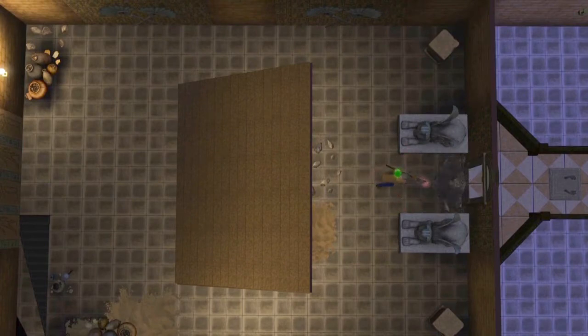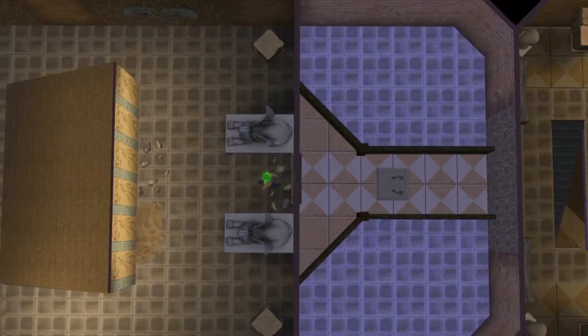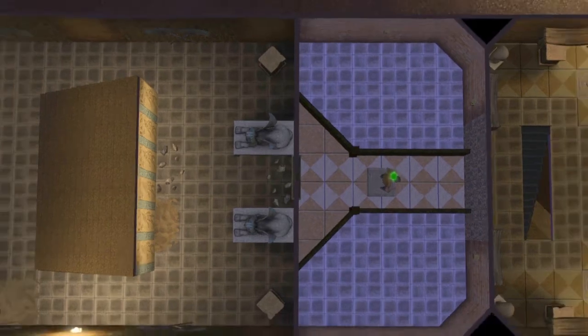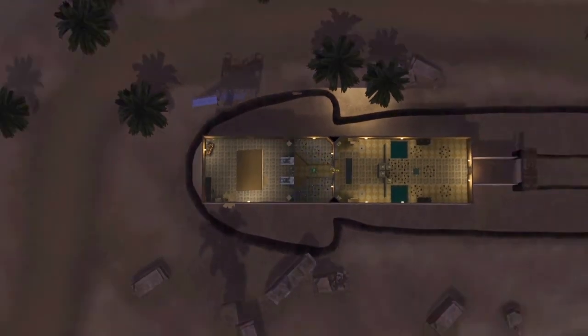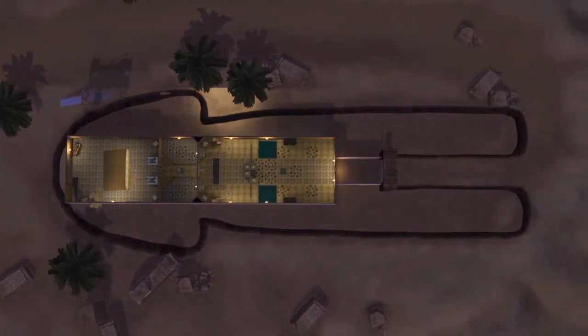There you go, that's the exit. So he doesn't need to go back down there through all that stuff. So that floor plate just reveals a whole lot of electric traps that he can't get anywhere near anyway, and it opens that hidden door. Now he needs to go up those steps.